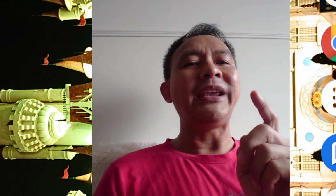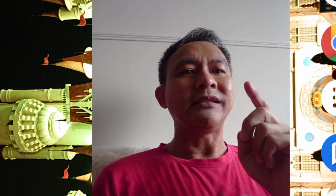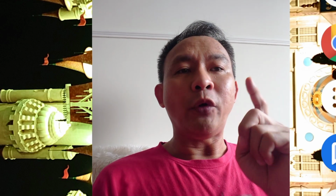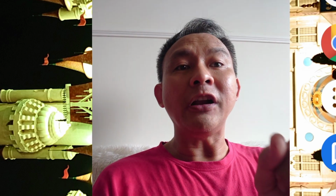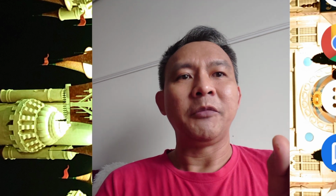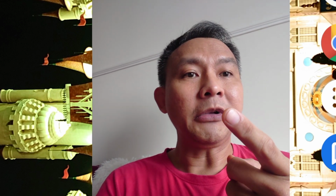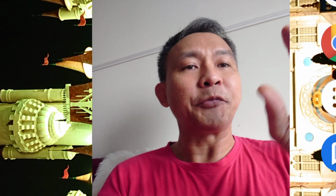Does it work with the XRecorder apps? Yes, XRecorder. Does it allow me to use the external mic while recording using the XRecorder, while using the front-facing camera? This would be a very useful technique, because now I can choose whether I want to use the front camera or the rear camera. Now, how do I test this?